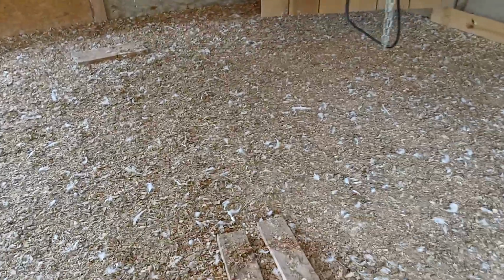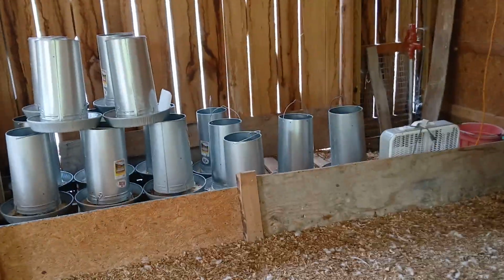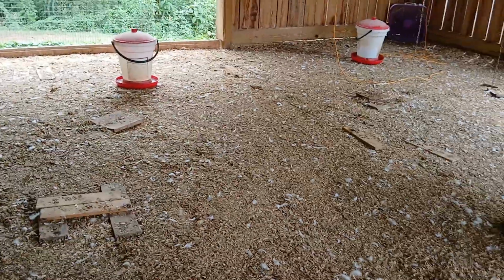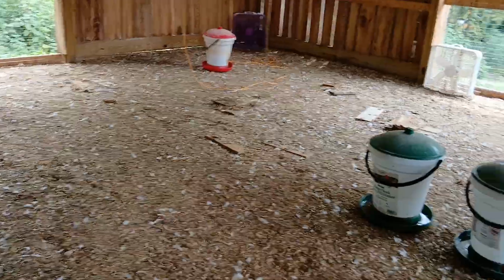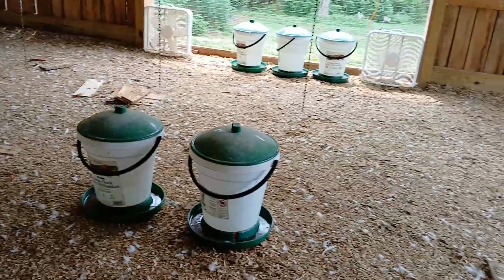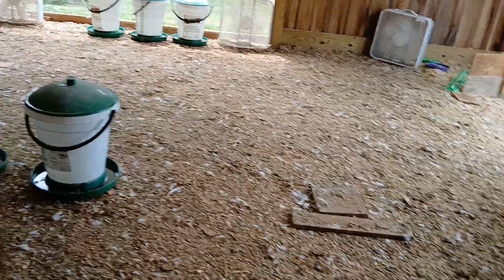And so all these feeders here had been inside this pen for those chickens, and we took those away on day 40 because you need to do feed withdrawal and take the feed all the way from the birds 12 to 18 hours before they go to the processor.